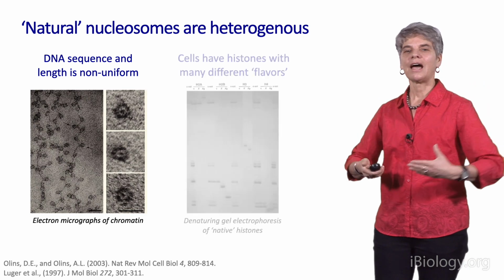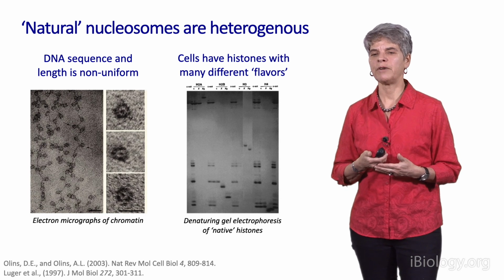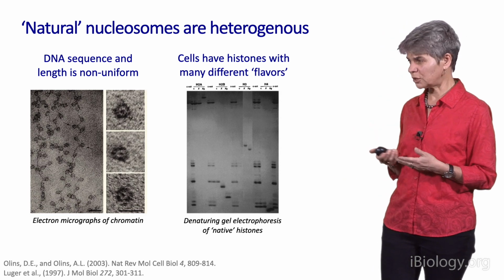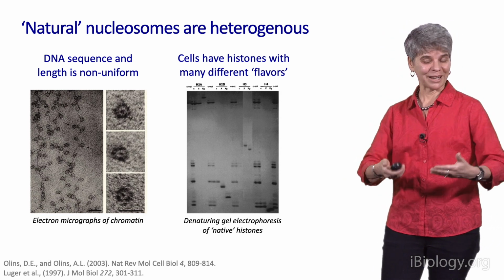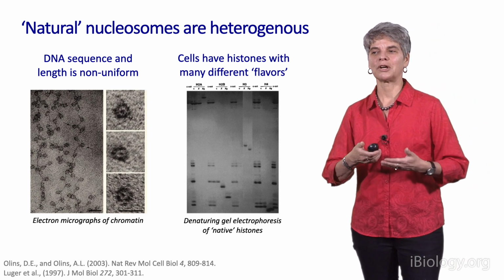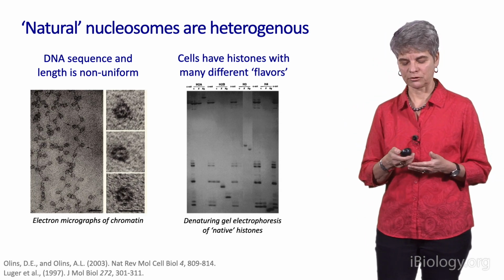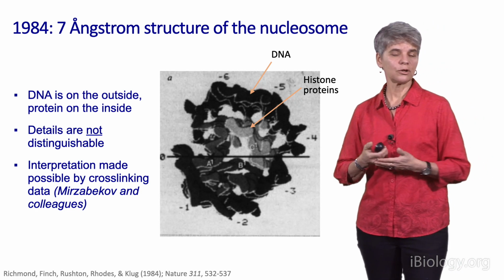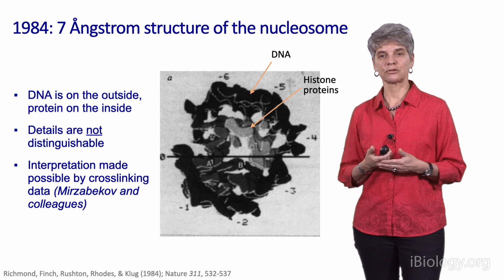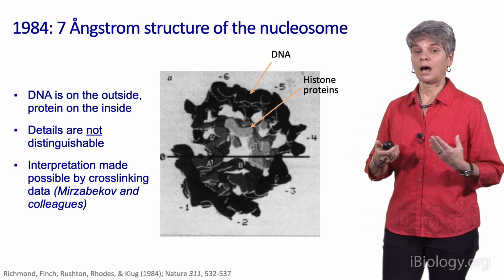And the histone components, the protein components, are also highly variable because they exist in many flavors. These many flavors have very, very important biological implications. But as far as crystallography goes, they really represent a big problem because they preclude the formation of highly diffracting crystals because the material is just simply too heterogeneous. And so this should come as no surprise that the first efforts to determine the structure of the nucleosome were limited to 7 angstroms. So this would be the equivalent of a mitten.